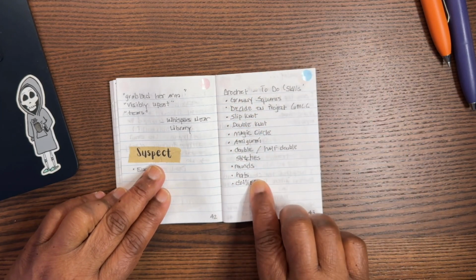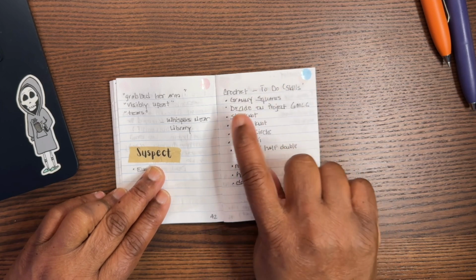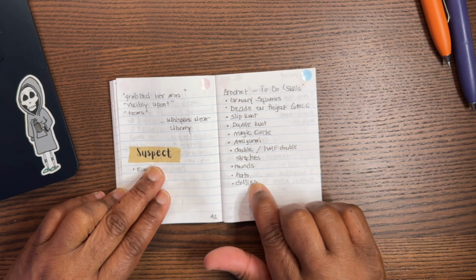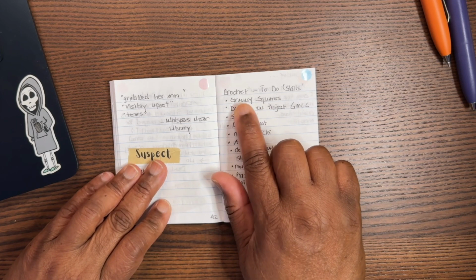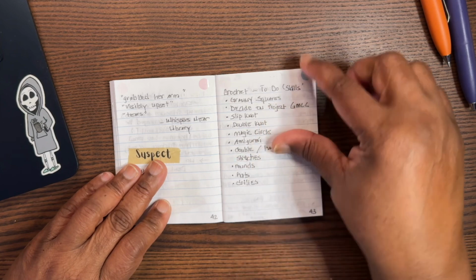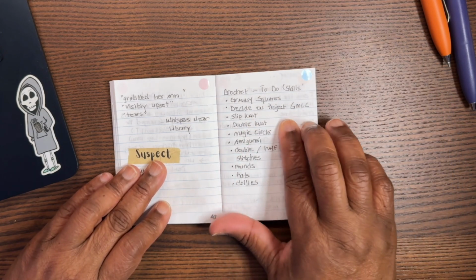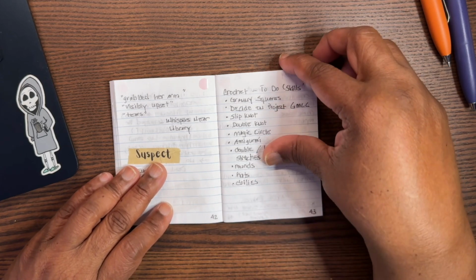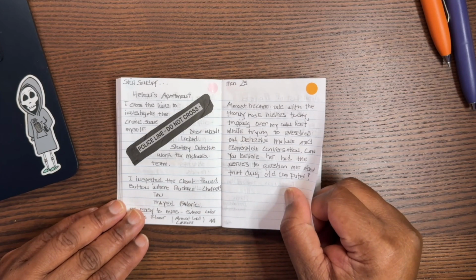Oh, and her crochet collection. This is a to-do list. These are the things she's learning about her crochet skills. She doesn't know anything about crocheting, but she's learning how to make granny squares first. Then she's going to decide on a project for the Grandmaster Crochet Competition. She's very thorough. I like this.